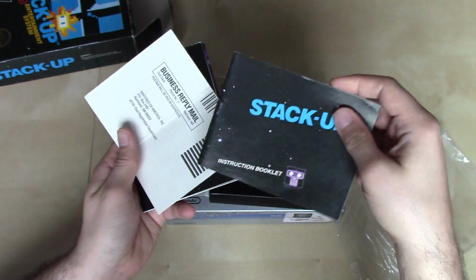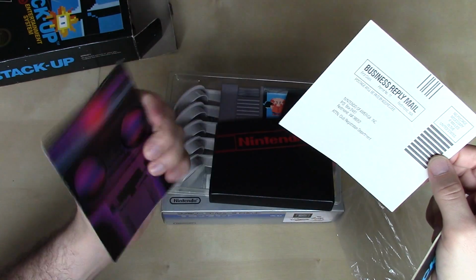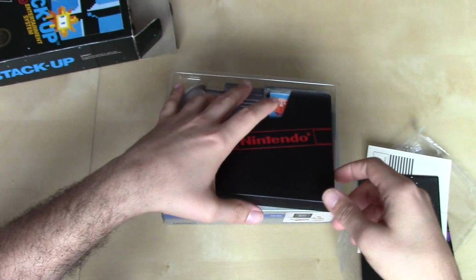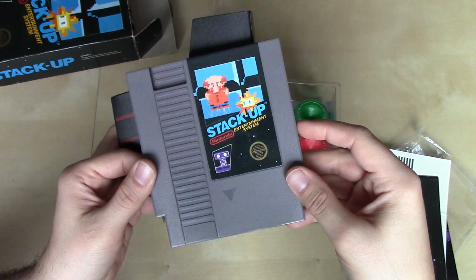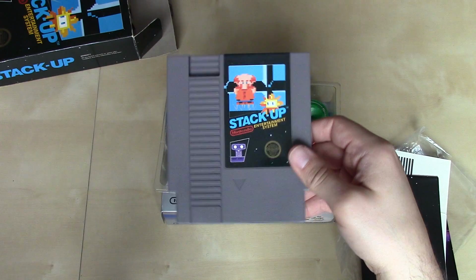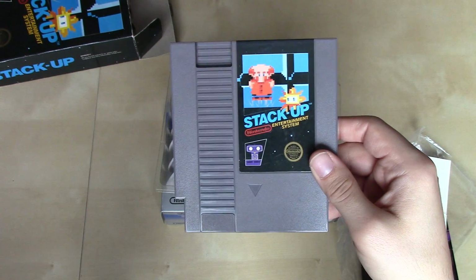The instruction manual, Nintendo Fun Club newsletter, and of course, the poster. And again, just like Gyromite, Nintendo made no changes to the software inside. Even though this game is called Stack Up in the United States, it's called Robot Block in Japan, and that's what the title screen on this cartridge says: Robot Block.